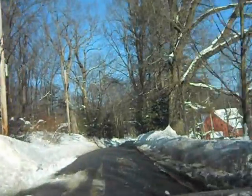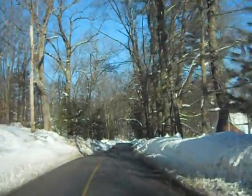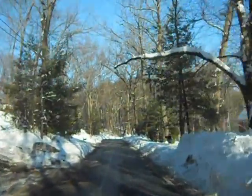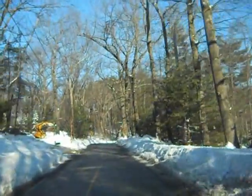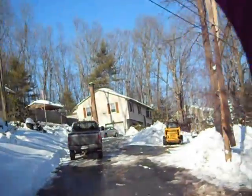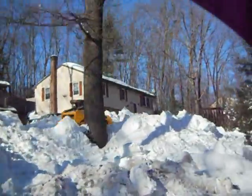But this is the same road I drove on the first little thing I put up, which was like the pre-storm or mid-storm, etc. And you see, we still got people doing what has to be done to get rid of this mess.